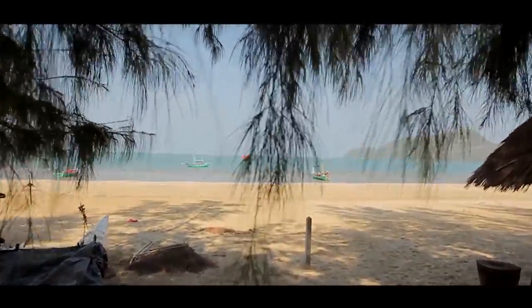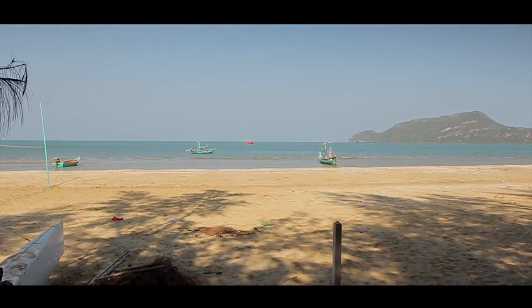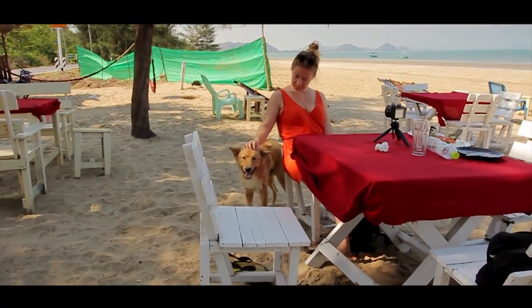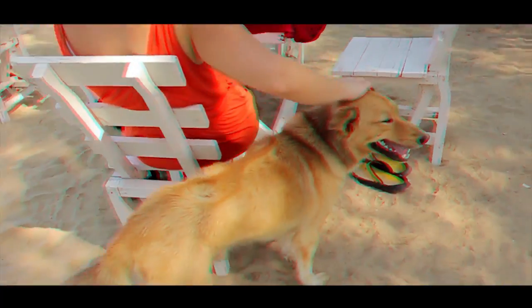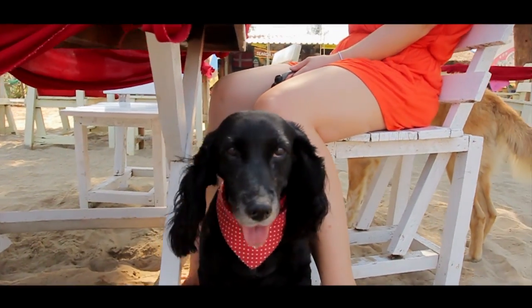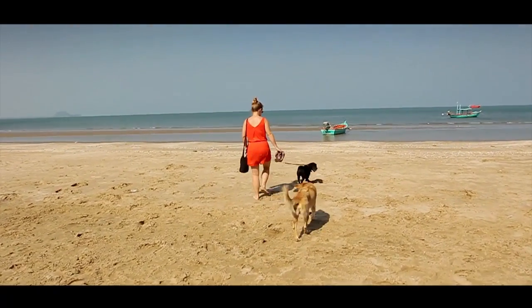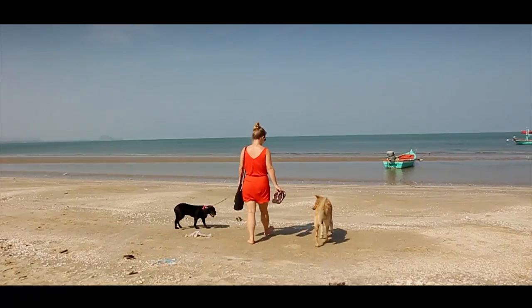We decided to spend some time wandering up and down the sand, walking Eden, giving her a good chance to stretch her legs. And this other little doggy just followed along. I think Eden just needs a little time to get used to other dogs. Sometimes she doesn't have that luxury. But when she does get to know another dog, it's okay.